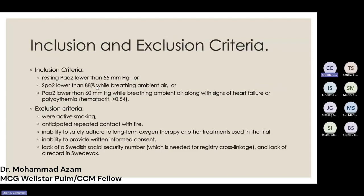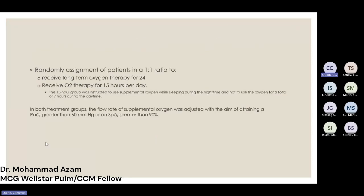Their inclusion criteria were similar to the NOT study group, where resting PaO2 was lower than 55, SpO2 lower than 88 while breathing ambient air, or a PaO2 of less than 60 but with evidence of heart failure or polycythemia. For exclusion criteria, they excluded anyone that was actively smoking. They were assigned randomly in a 1-to-1 ratio to receive either long-term oxygen therapy for 24 hours a day, or O2 therapy nocturnally for 15 hours a day.